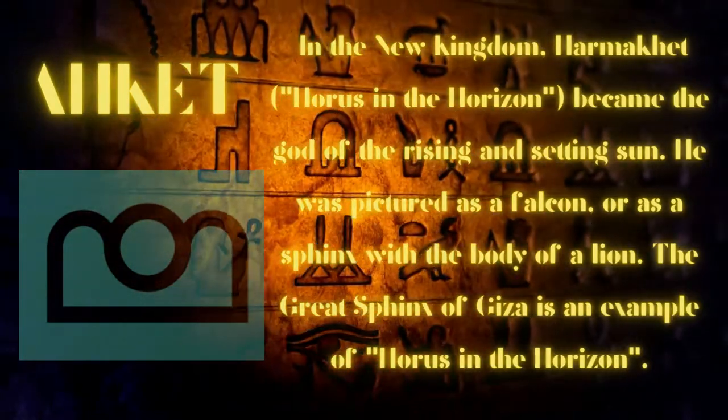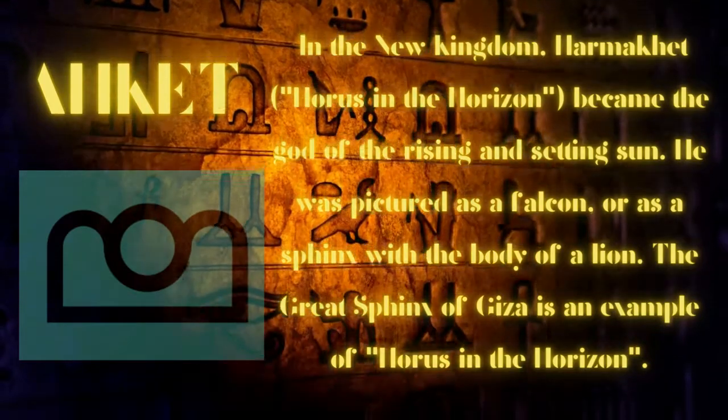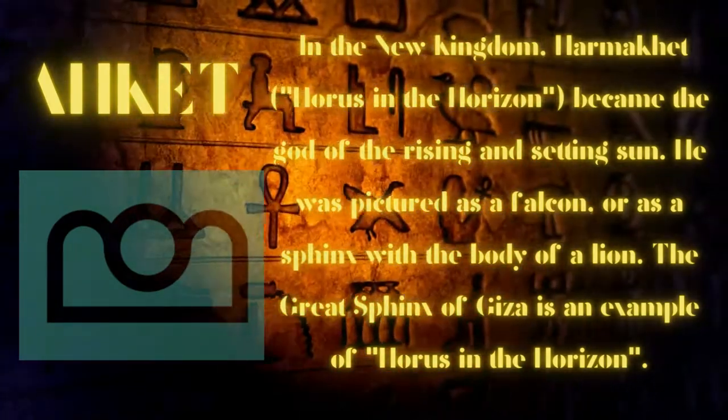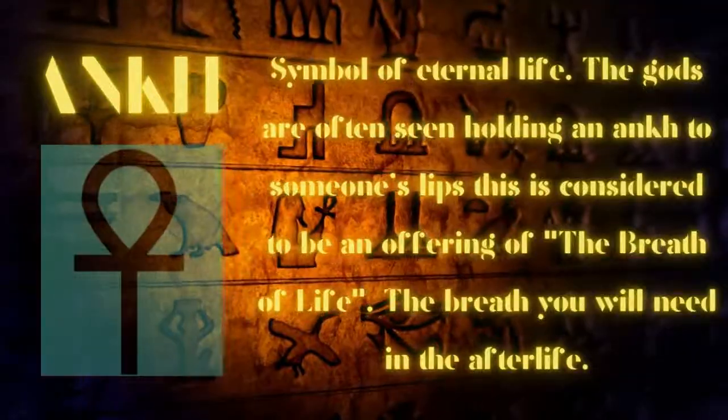Akhet. In the New Kingdom, Harmakhet, Horus in the horizon, became the god of the rising and setting sun. He was pictured as a falcon, or as a sphinx with the body of a lion. The Great Sphinx of Giza is an example of Horus in the horizon.